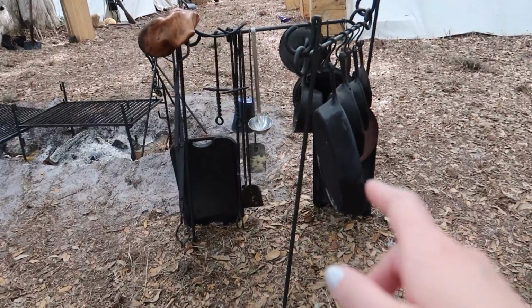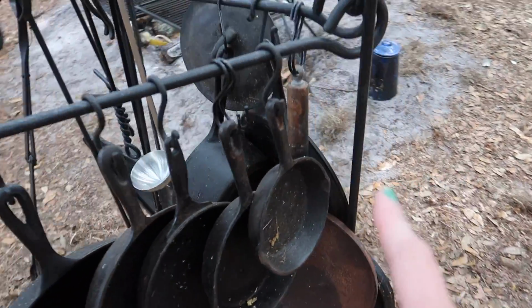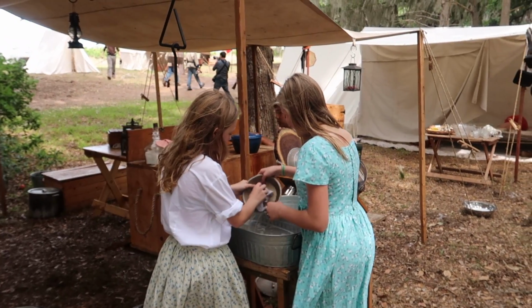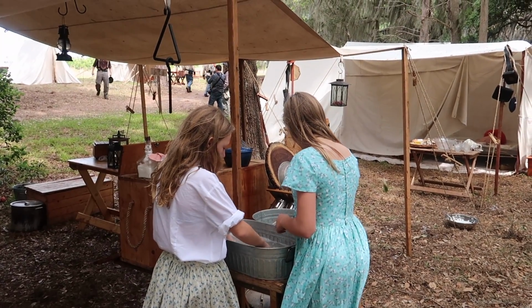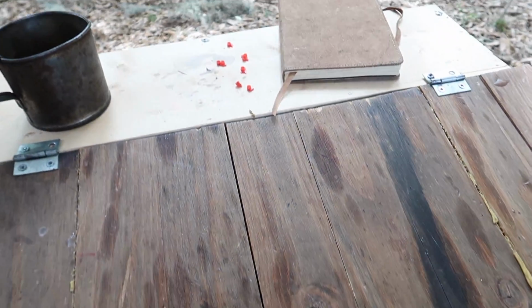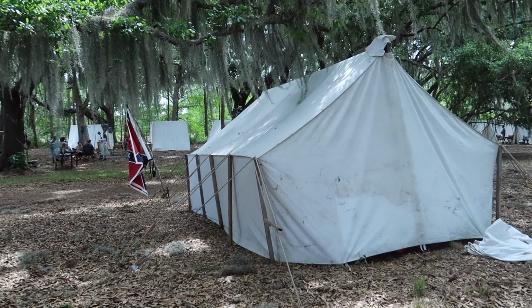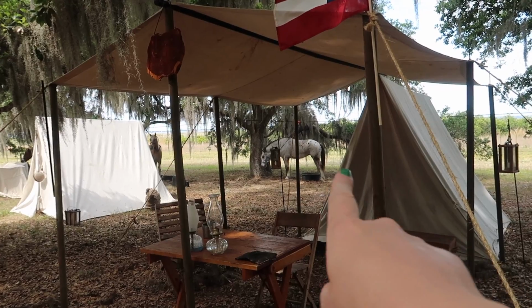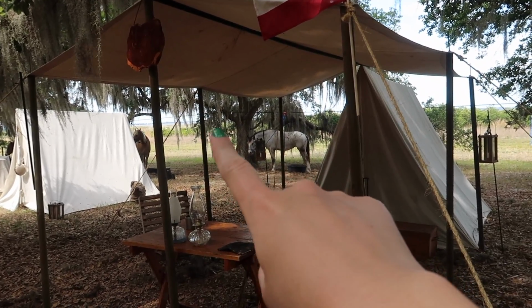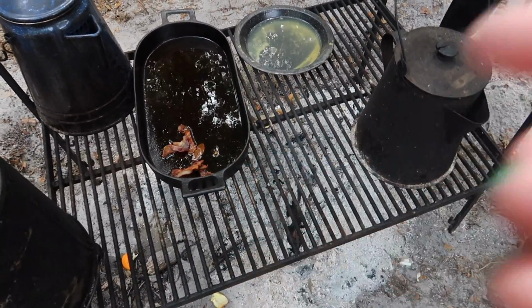Here's another campfire with what looks like cast iron pans and implements. And here we have the kids doing dishes and helping out in the camp. Everybody did their part, right? Yeah. Got some binoculars and a notebook so we can keep a lookout from inside the tent. There are courier horses behind some of these tents here for sending messages back and forth. They're making the bacon. Looks delicious.